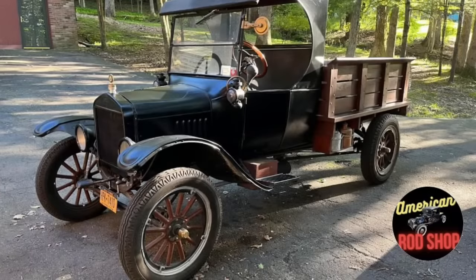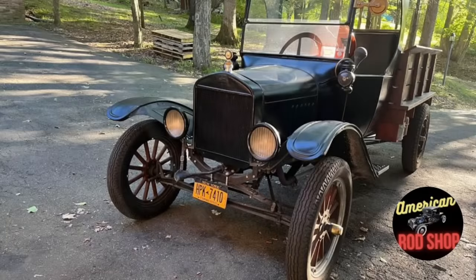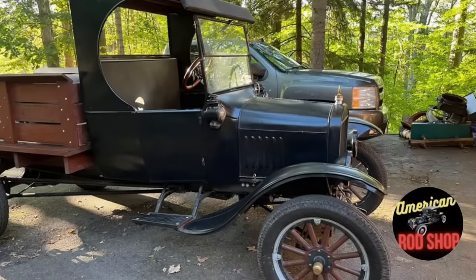Up for sale is this beautiful, rare, black, C-cab style 1926 Ford Model T truck. This truck does not have the original drivetrain, but the control layout is still very close to original. This truck is powered by a 1983 Jeep 2.5 liter engine with a GM Powerglide transmission, which is coupled up to a Chevy S10 rear end.